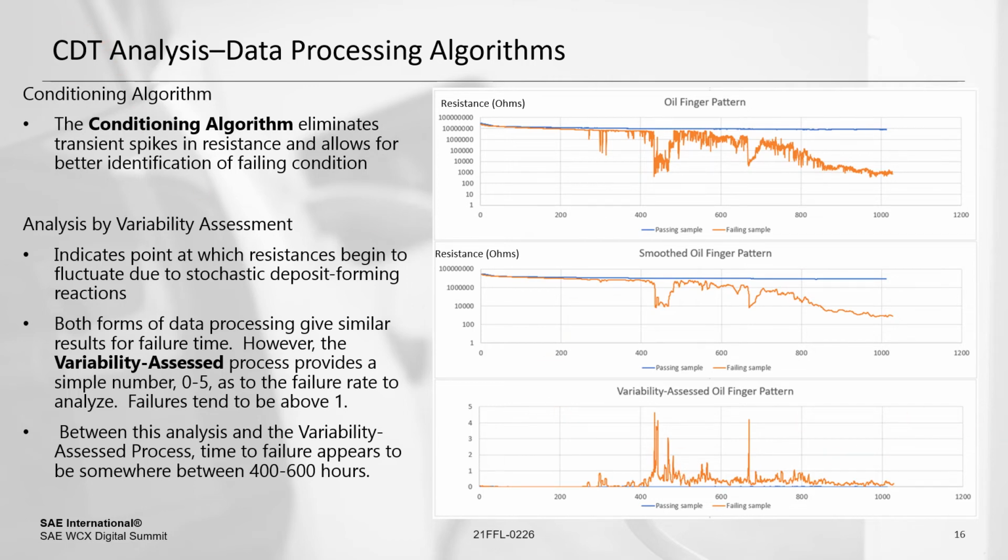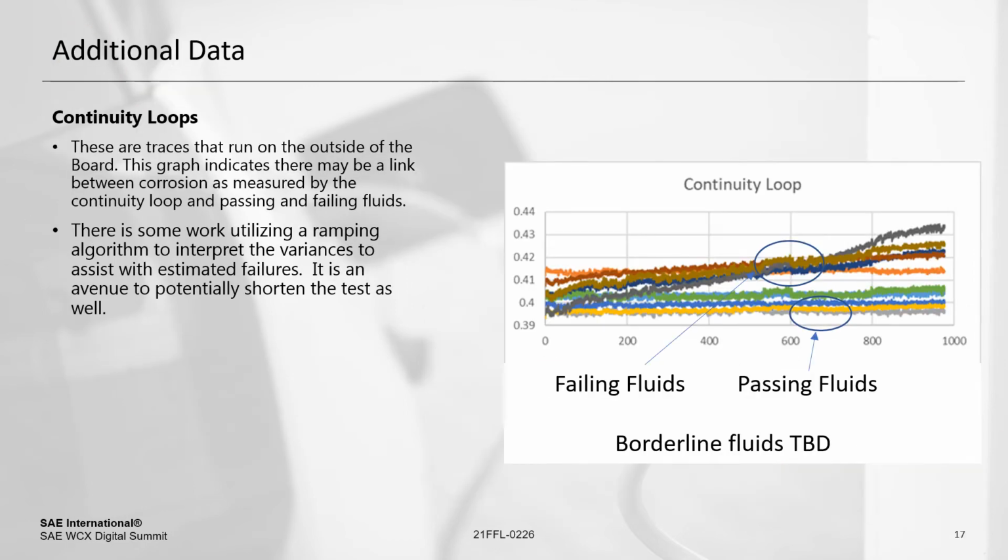Another interesting piece, which is just additional data, are the traces that run on the outside of the board, both in the oil and vapor phase. Here, one can see that the failing fluids tend to have a steady rise, where the passing fluids tend to be straight across. Here are some fluids that were borderline fluids, where you can see a steady state. So again, an algorithm is being analyzed to see if we can differentiate between these fluids.